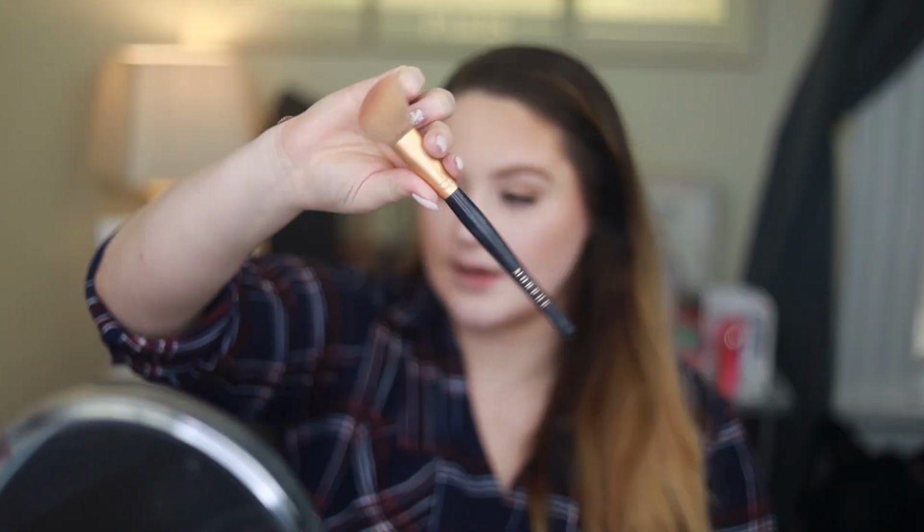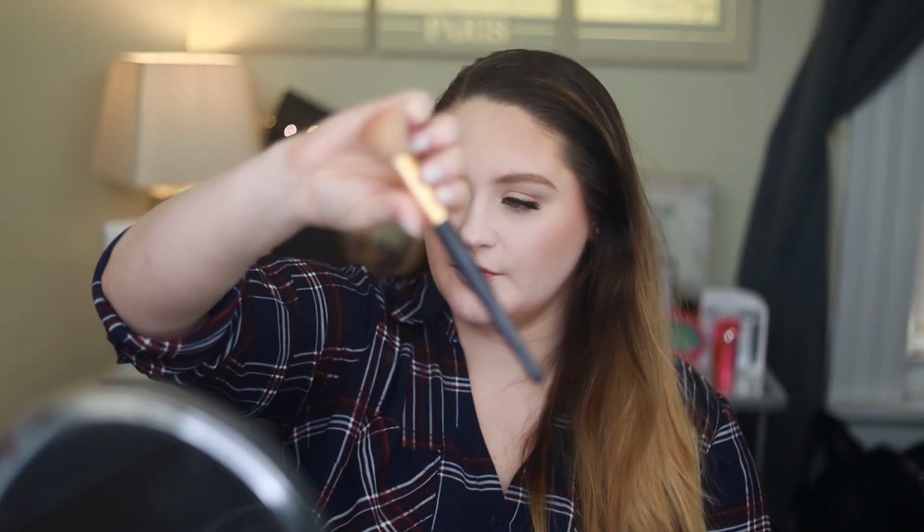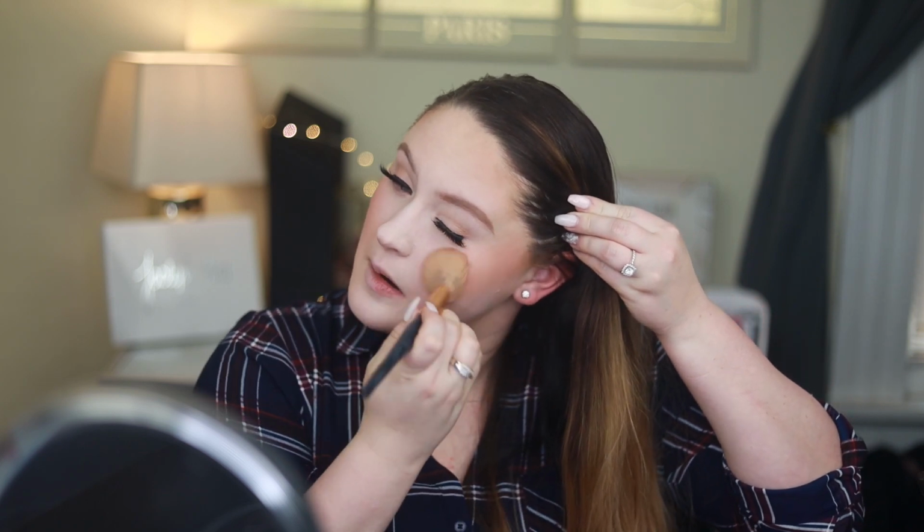That's a possibility too. I'm just going to take this Morphe flat-ish angled brush and pat that in the blush, which seems real aggressive. Oh, I was right. Oh, that's kind of a lot. Okay. We're just going to use that same amount on both sides. Like I tapped it in one time, and I even tapped my brush off, but that is more than enough for me. I'm not a big blush person.